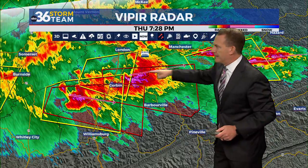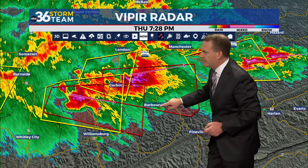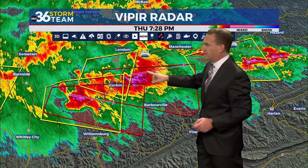You can see the red polygons here. Here's Corbin. That cell is now to your east. Barberville, you're in the polygon, but the worst of it looks like it's going to pass by to your north. Whitley City and McCreary County, Williamsburg and Whitley County, it's to your north as well.